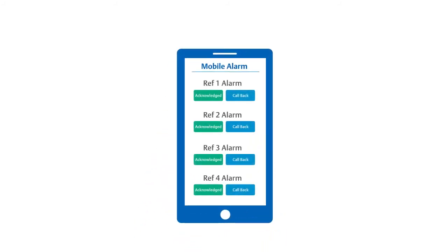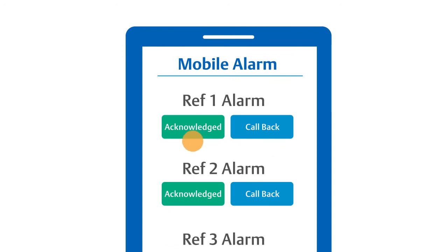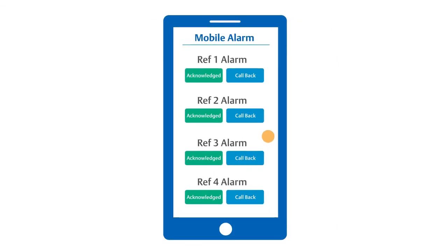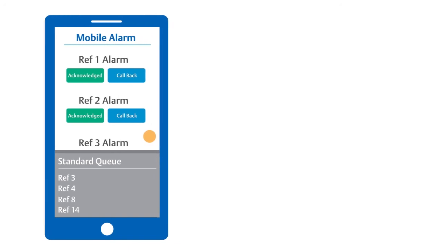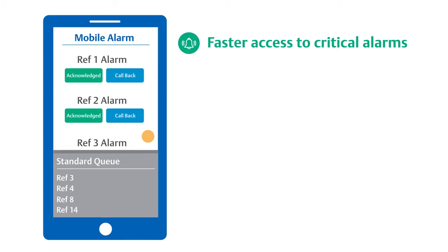Mobile Alarm is a new ProAct offering that provides store managers and field service technicians with more immediate access to critical alarms. With only a few keystrokes, alarms can be acknowledged for immediate action, or a request can be made for a callback to initiate problem-solving dialogue with a call center technician. If no action is taken by the field resource, the alarm remains in the standard queue for routine processing, ensuring 100% coverage.